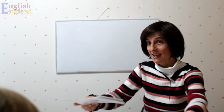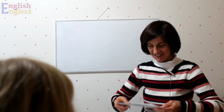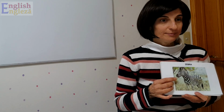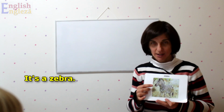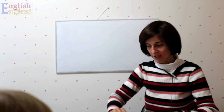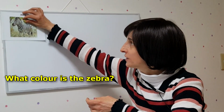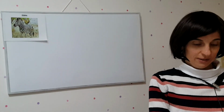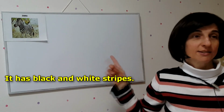Okay, today we have even more animals. Yes, more animals. What's this? Zebra. Yes, it's a zebra. Okay, let's put it over here. What color is the zebra? Black and white stripes. Yes, it has black and white stripes.